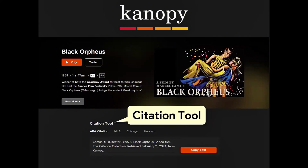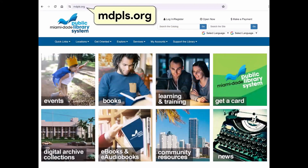And the last treasure I want to mention is your public library, which also has databases. The Miami-Dade Public Library, mdpls.org, has some awesome databases. They have one called Hoopla that you might be familiar with, or that you might enjoy. That's music and movies and ebooks and stuff. They have some of the same databases we have, but they have different ones too. So check out their website. You might be surprised at what they have to offer.